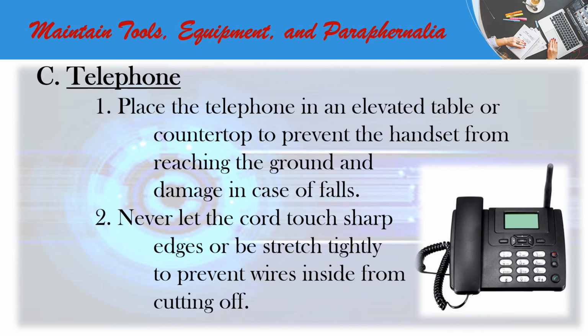C. Telephone. First, place the telephone on an elevated table or countertop to prevent the handset from reaching the ground and being damaged in case of falls. Second, never let the cord touch sharp edges or be stretched tightly to prevent the wires inside from being cut off.